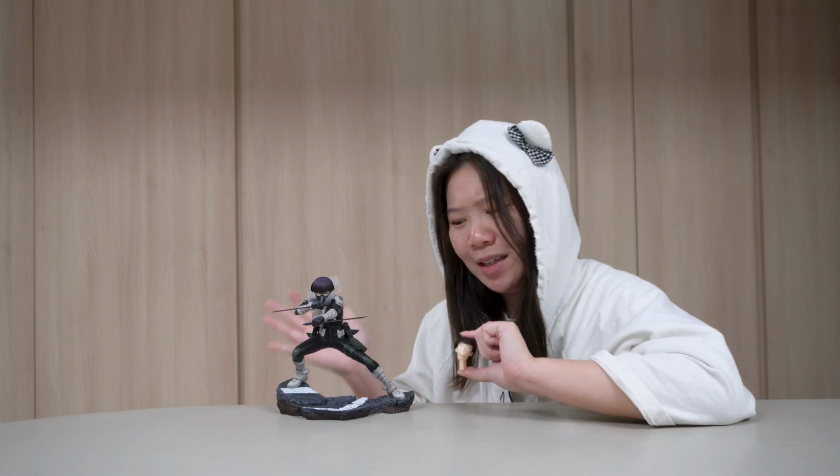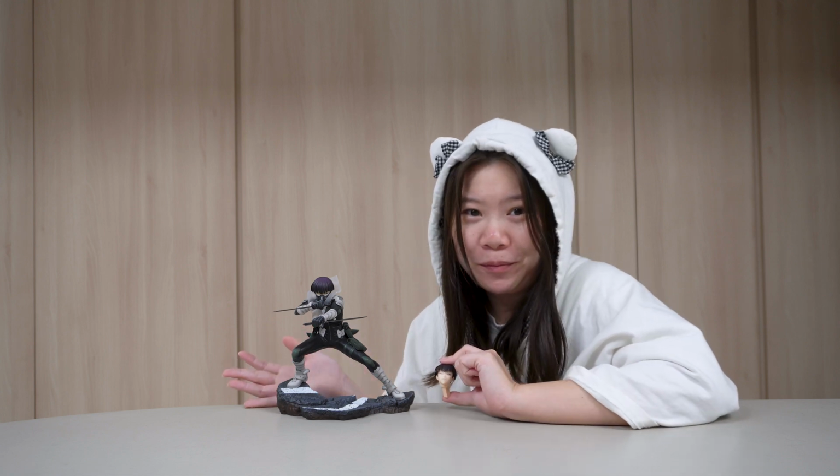This figure of Hoshina did not come with any instructions, and he's already attached to his base. So that makes assembly really easy for me. In fact, if you got this figure without the bonus head which I got, there's pretty much no assembly required. Unfortunately, for those who wanted flexibility in photographing this figure, he's stuck to the base, so there's no flexibility. But I think it's alright for me.